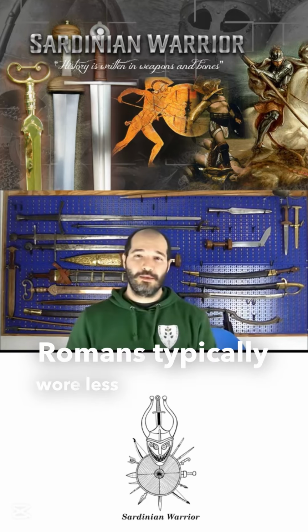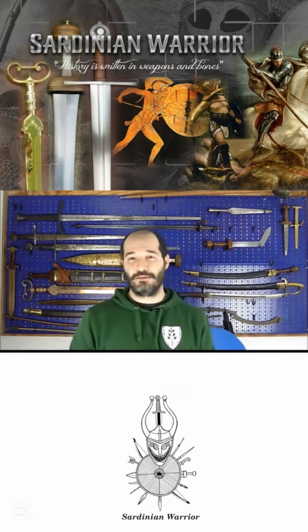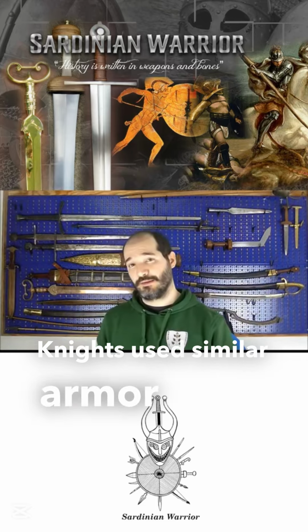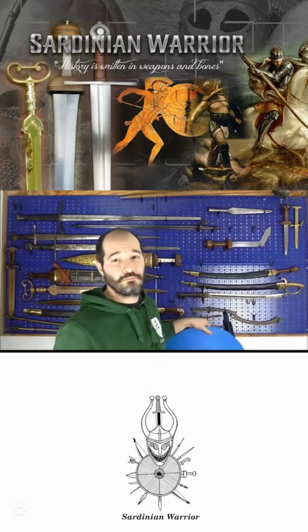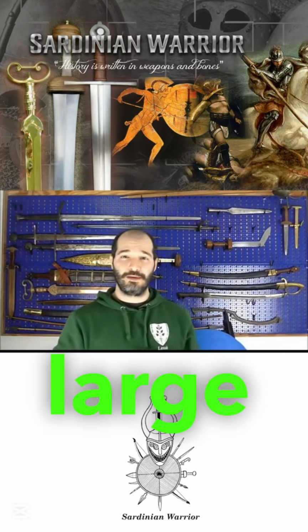Romans typically wore less armor compared to, say, a medieval knight. Knights used similar armor to Romans, like chainmail or lorica hamata, made of small linked rings. Early medieval knights' shields were very large and protective.